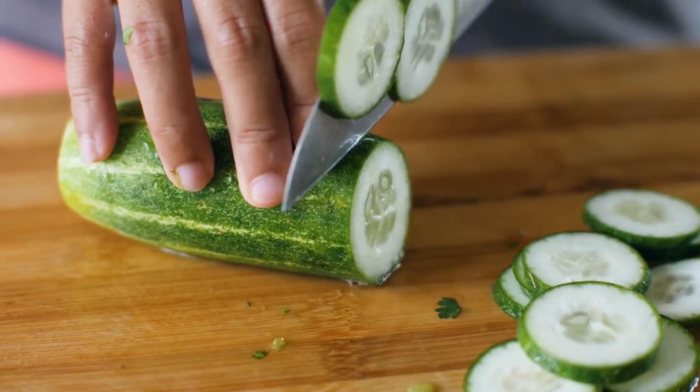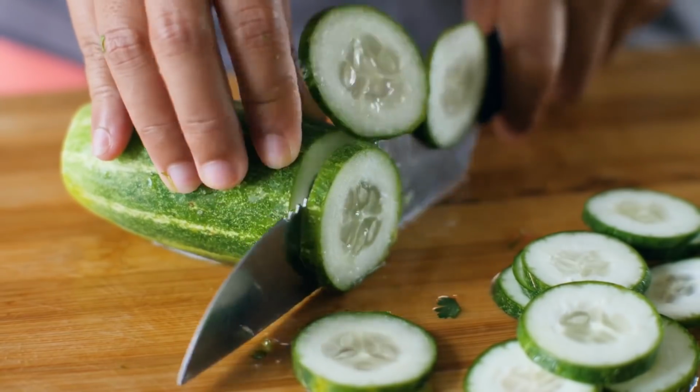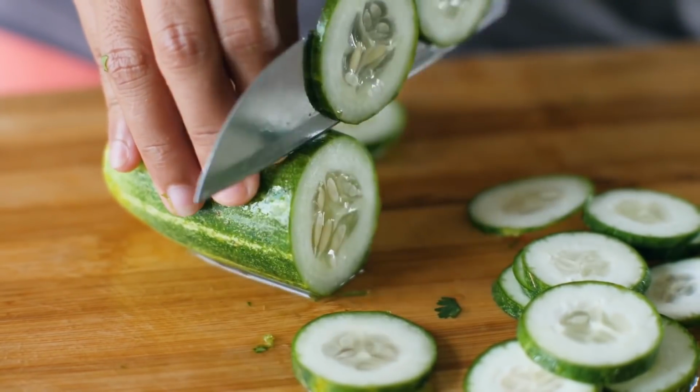Number 4, cucumber. Cucumber is another way to add some crunch to your keto diet. Cucumbers are actually technically a fruit, but most people consider them a vegetable, so I decided to include them on this list today. But fruits in general are much lower in anti-nutrients than vegetables are, which is what makes cucumbers so great.